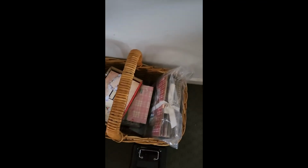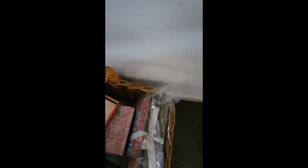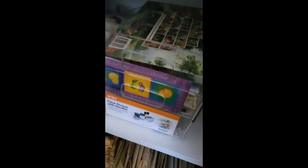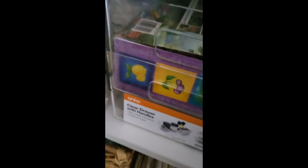Then here's a basket full of junk journals. This doesn't belong in here. This needs to go back where it belongs. And in here I've got all my things for junk journals, Daphne diaries, things here. Lace and bric-a-brac, papers and cards and sewing stuff, lots of patterns, and another box full of junk journals.